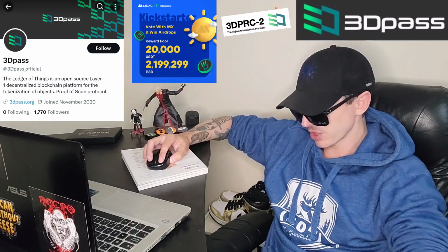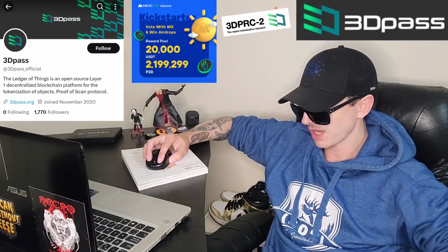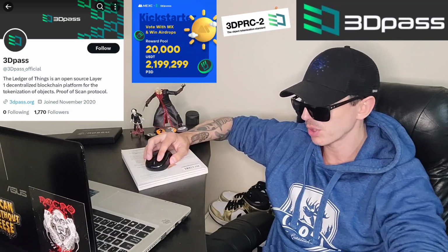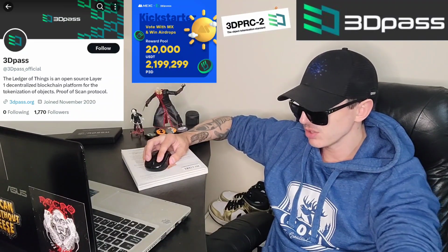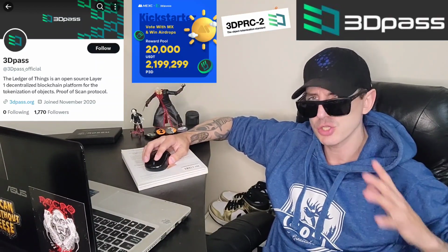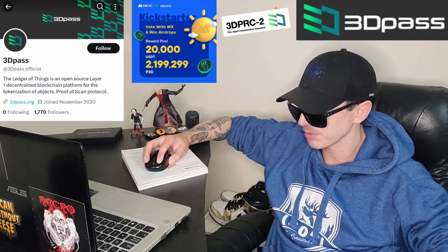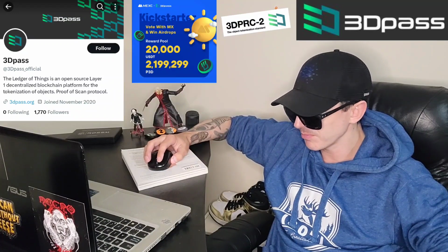It says the Ledger of Things is an open source layer 1 decentralized blockchain platform for the tokenization of objects, proof of scan protocol. They have a very lengthy white paper that you could check out that's linked on their webpage with super tiny print, 32 pages long. You could read that for a couple hours if you want to. We're not going to go over that today. We're just going to go over the main points here.